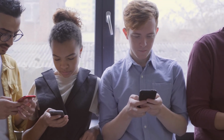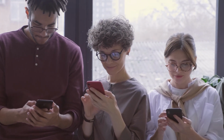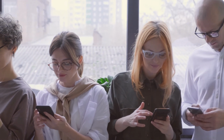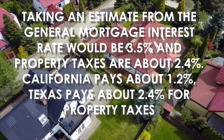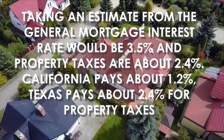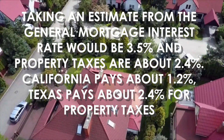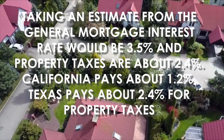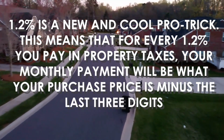If a mortgage loan can't be repaid through income alone, an insurance policy can be taken out against it. A way to calculate the value of this insurance policy is by adding a 0.5% on top of the interest for every 10% in housing expenses spent. Taking an estimate from the general mortgage interest rate would be 3.5%, and property taxes are about 2.4%. California pays about 1.2%. Texas pays about 2.4% for property taxes. 1.2% is a new and cool pro trick.